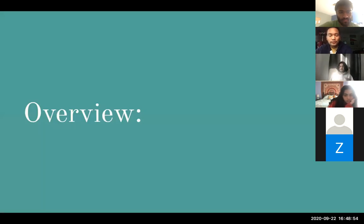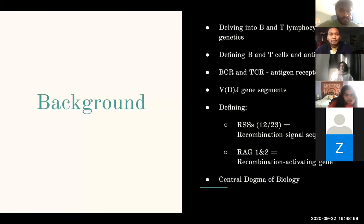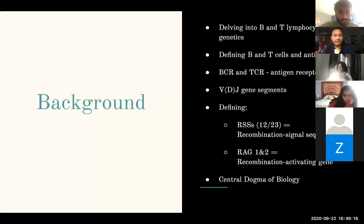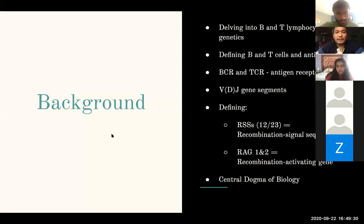So, an overview of VDJ recombination and cleavage. I'm going to have to give you a lot of terminology and background because this mechanism is very, I don't know if anyone has Dr. Psych, but he calls it very convoluted, and it's really complex. We don't know every specific detail, but we know a lot about it, and his research was the leading research in discovering this mechanism.